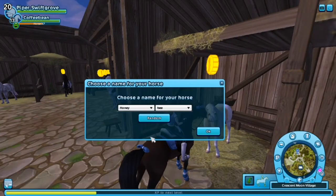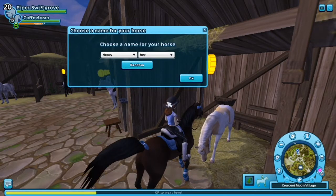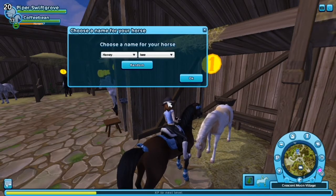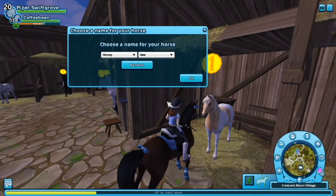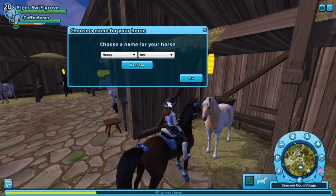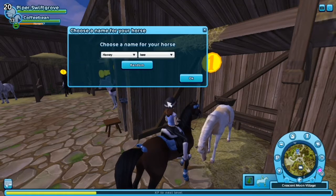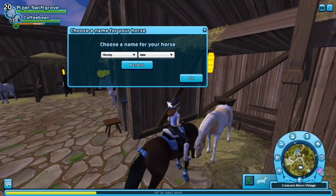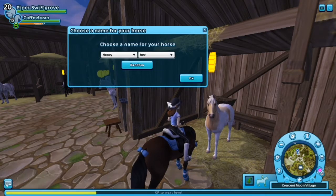So I finally decided on the name Honeybee. I wanted to use it for a while, and I thought it really fit this horse, being that pretty Palomino color. And she just seems like a really sweet horse, especially with the little bit of pink, the pink hooves. It just seems to really fit her. It's a sweet name. And yes, it is a her. But I guess I'm going to buy her as my birthday horse.